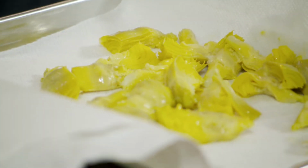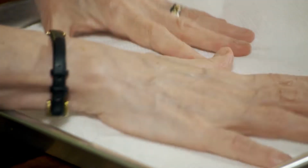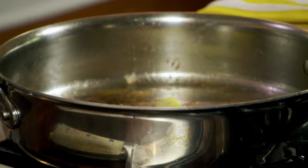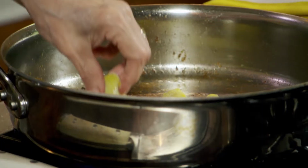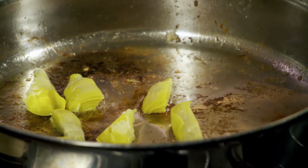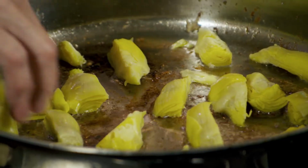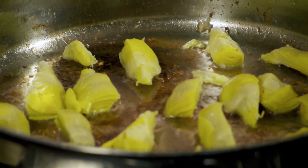So remember, we saved a couple tablespoons of fat. We started with a tablespoon of olive oil to brown the chicken, and then we had 2 tablespoons of chicken fat and olive oil mixed when we were done. And we're going to brown the artichokes in there. This will just take a few minutes to brown. You have to be patient.